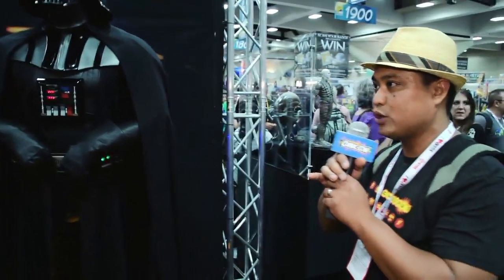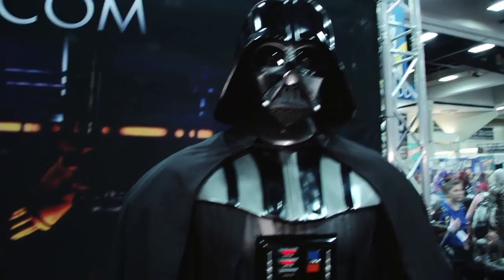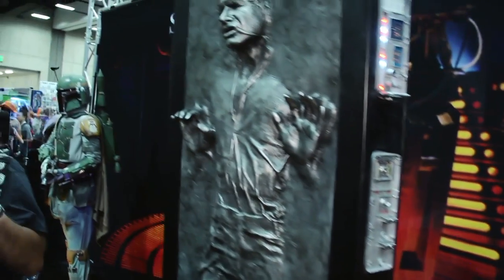I am at my favorite booth of the show. I'm not ashamed to say it. I'm not partial to hurting anybody's feelings. Sideshow Collectibles, folks. This is the place where if you want to spend top dollar on some of the most amazing figurines, toys, statues, busts, whatever, life-size Darth Vader statues, this is the place to do it.